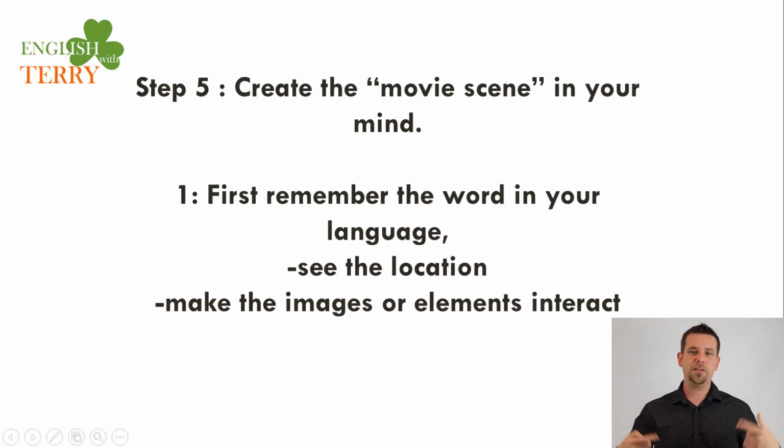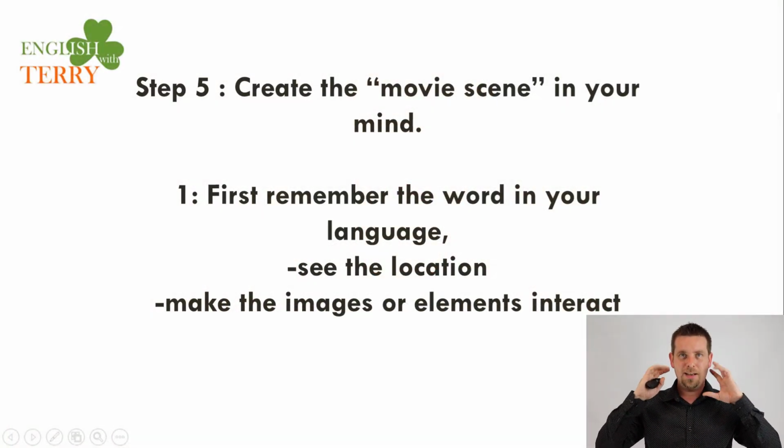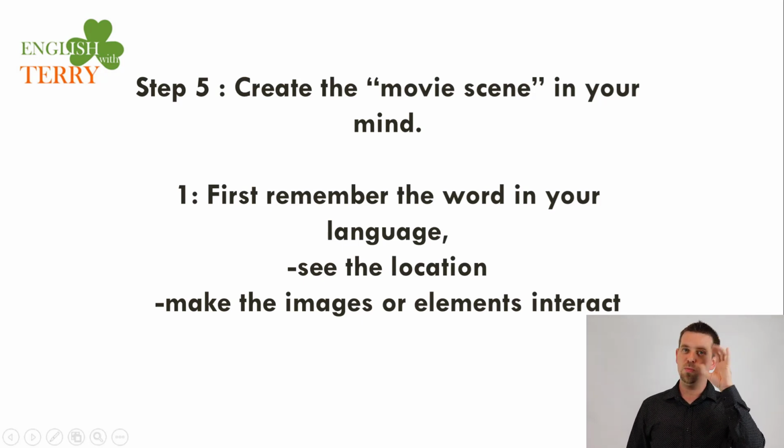Now it's about creating the movie scene in your mind. In this case, it's better land right on the K. And that moment when I want to remember, I see myself jumping out of an airplane, falling through the sky, looking at Amsterdam, looking at the big K. I create the scene and I live it. And then when I want to remember, I just remember the movie scene.